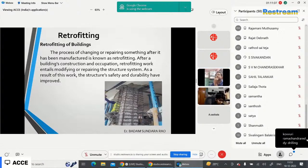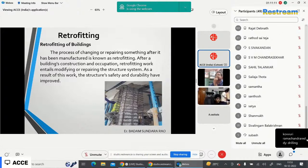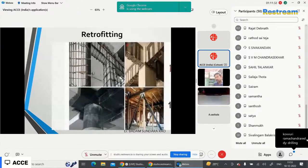Retrofitting of buildings. The process of changing or repairing something after it has been manufactured is known as retrofitting. After a building's construction and occupation, retrofitting work entails modifying or repairing the structural system. As a result of the work, the structure's safety and durability are improved. These are the retrofitting photographs.